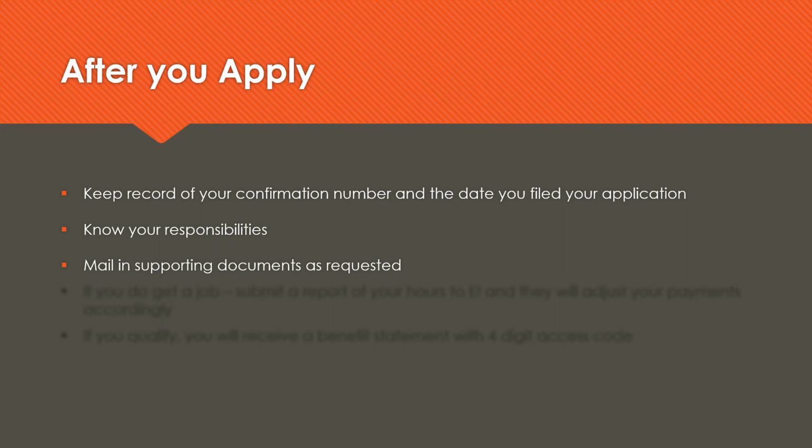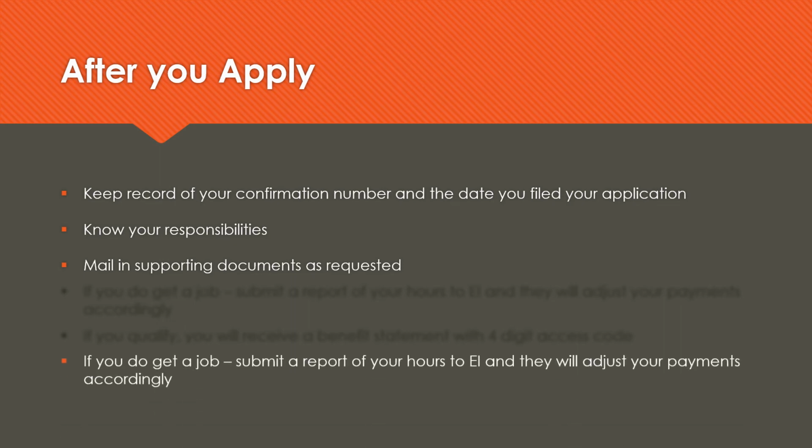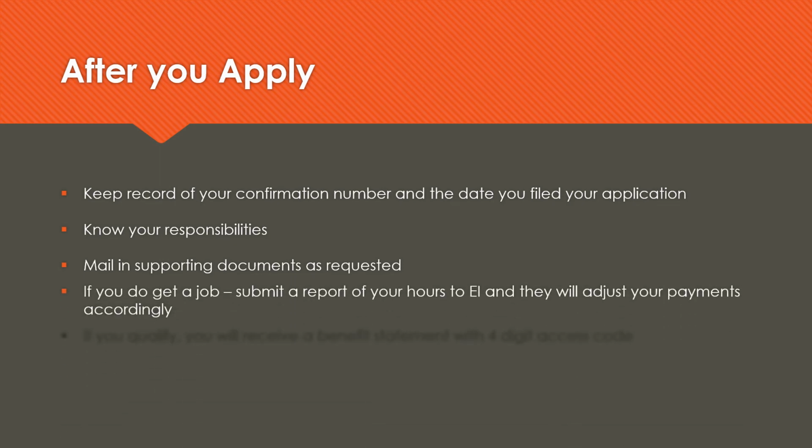If you find a job, you will be asked to submit your earnings so your EI payments can be adjusted. If you have earnings, make sure you report them before tax deductions. Again, if you do get a job, submit a report of your hours to EI and they will adjust your payments accordingly.